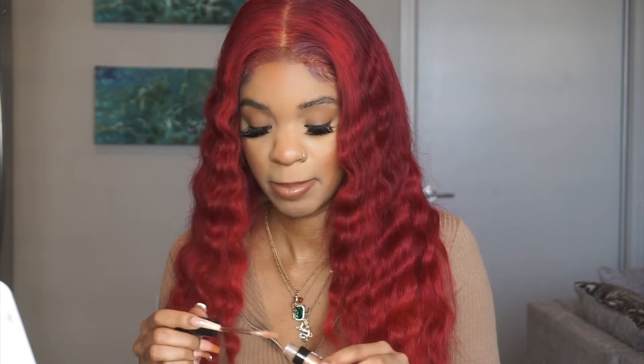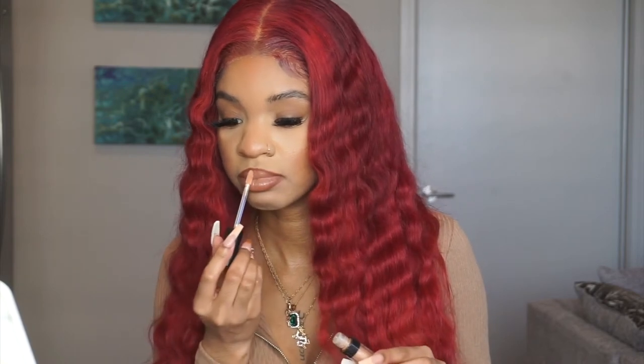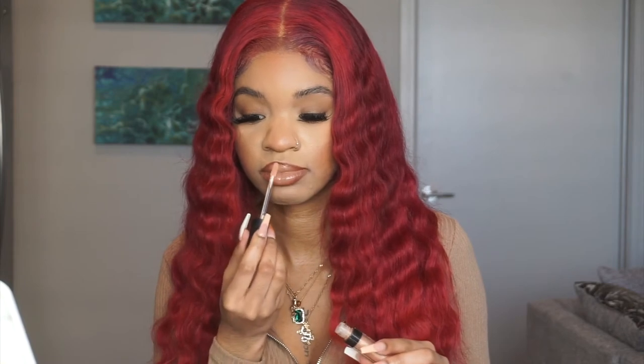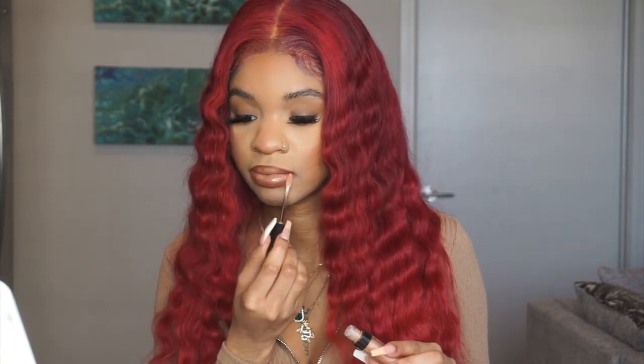It's so pretty. You can wear this by itself, without the lipstick under it, and just a brown lip liner, and it's still pretty either way, with the lipstick or without the lipstick. And the lipstick is pretty without the gloss or with the gloss.